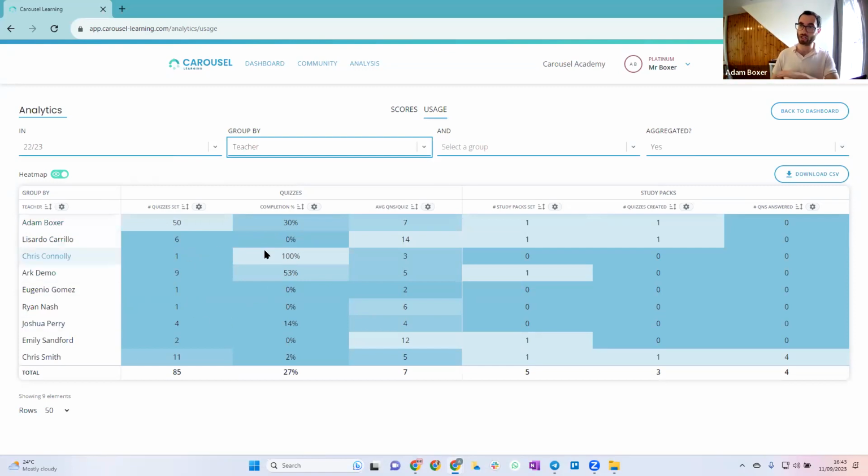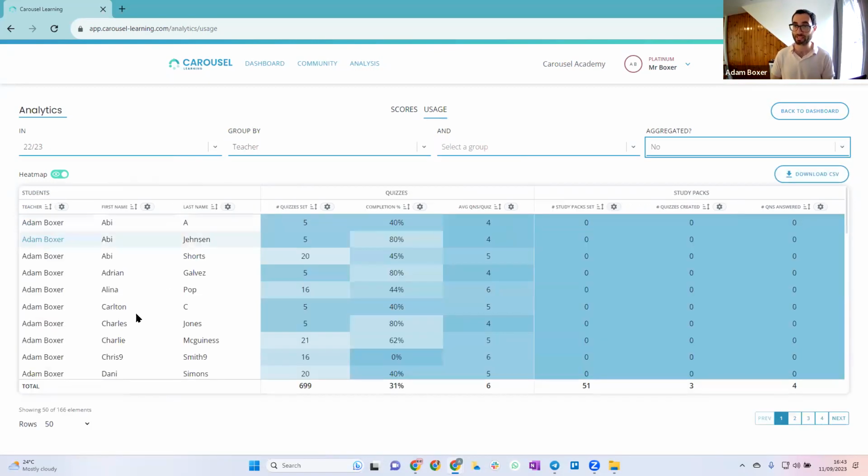In principle, you can look at whole departments, individual teachers, year groups. You can show that by student as well. So you can see all of Adam's students over here and how many quizzes they've done, what their completion rates are. And again, you can download that into Excel, no problem. This is stupendously powerful if you're in middle or senior leadership and you want a helicopter view, right? Which classes, which subjects are making the most out of the system.